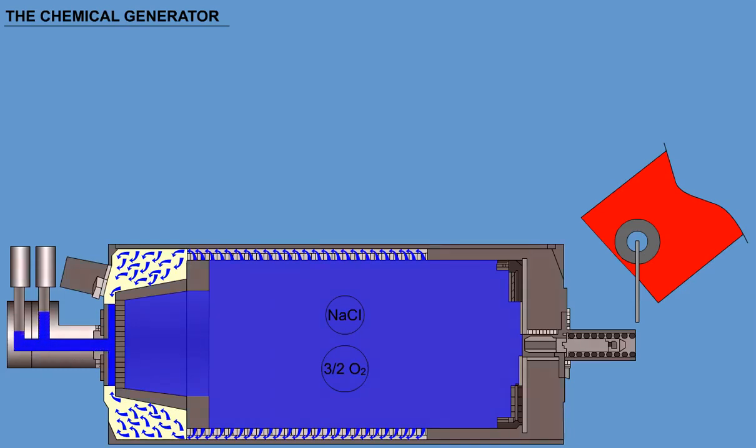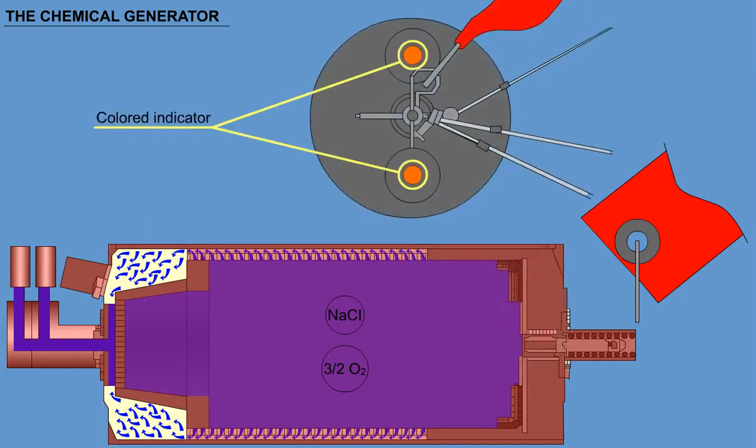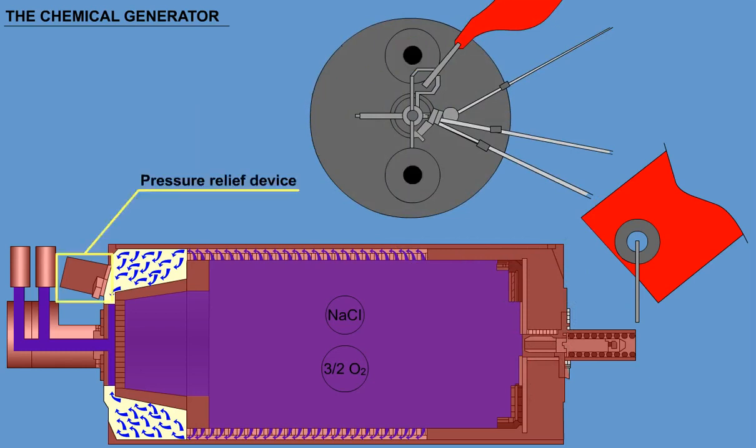During the chemical reaction to produce oxygen, the generator temperature may rise up to 274 degrees Celsius, 525 Fahrenheit. The generated oxygen passes through a filter to assure clean, contaminant-free supply. When the generator has been used, a colored indicator fitted on the generator changes from orange to black. A pressure relief device vents the cylinder case to prevent overpressure.